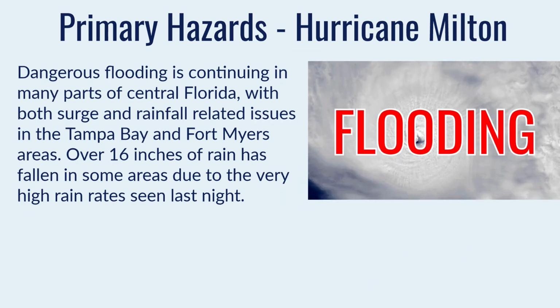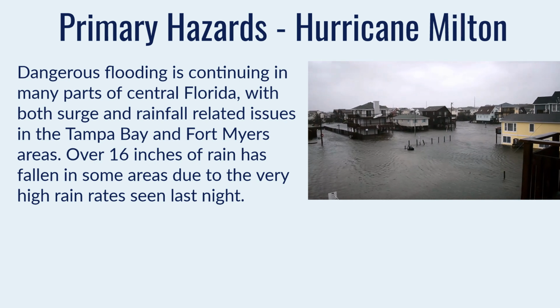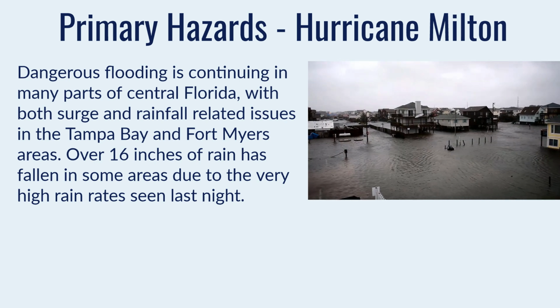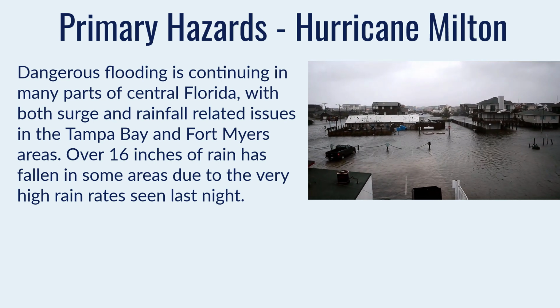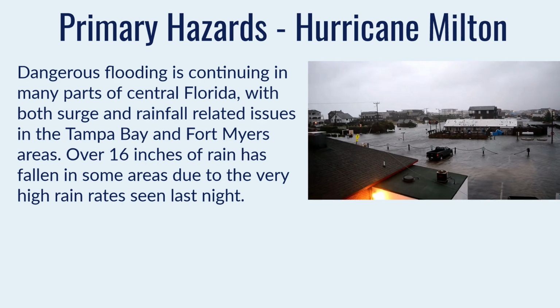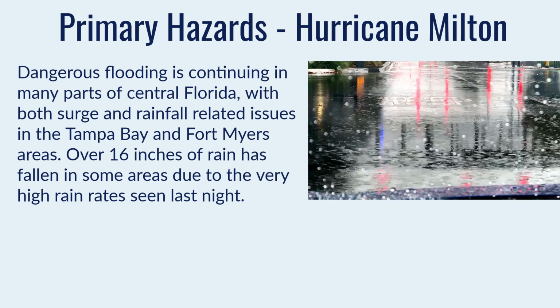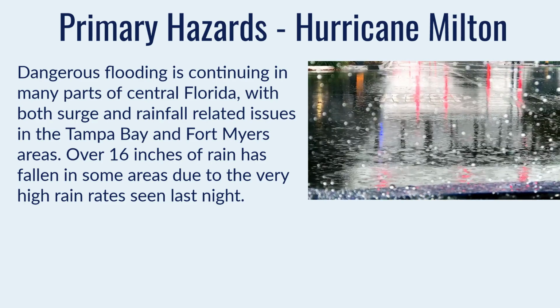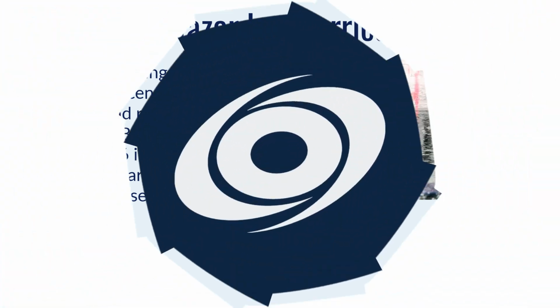So, dangerous flooding continuing in many parts of central Florida, with both surge and rainfall related issues in the Tampa Bay and Fort Myers areas especially. Over 16 inches of rain has fallen in some areas due to the very high rain rates seen last night, and I was just looking at some pictures as well from Clearwater, looking a bit like that picture that we just saw there, actually without the wind now. Quite flooded, at least a couple of feet, probably 3 or 4 actually.